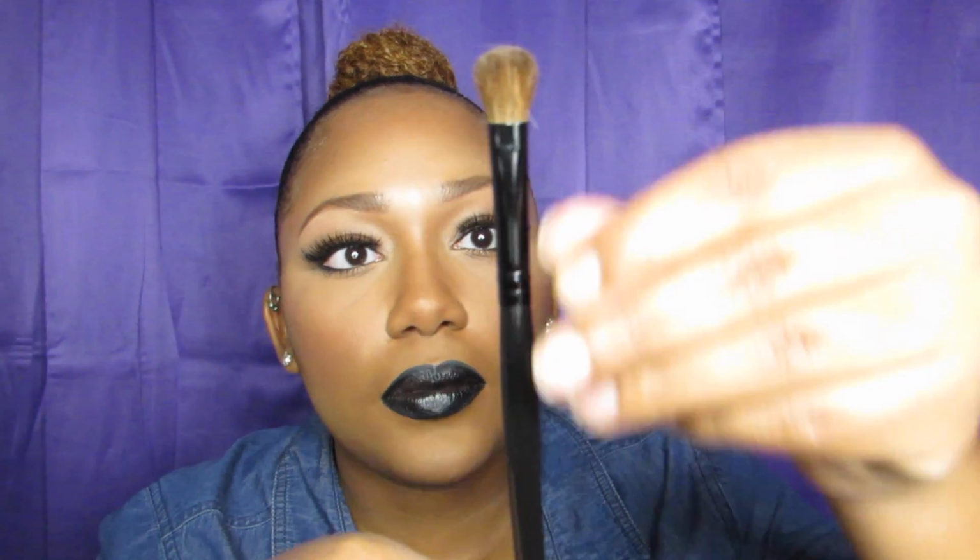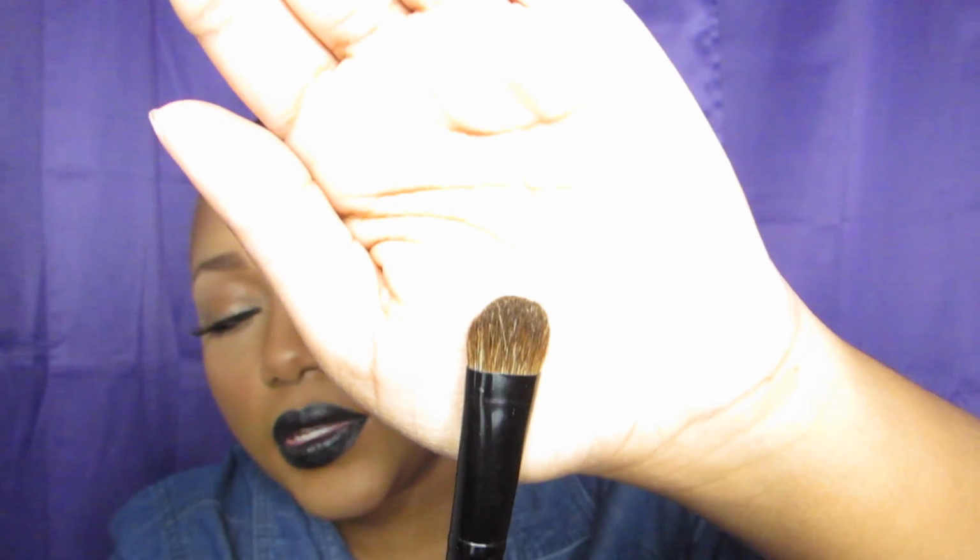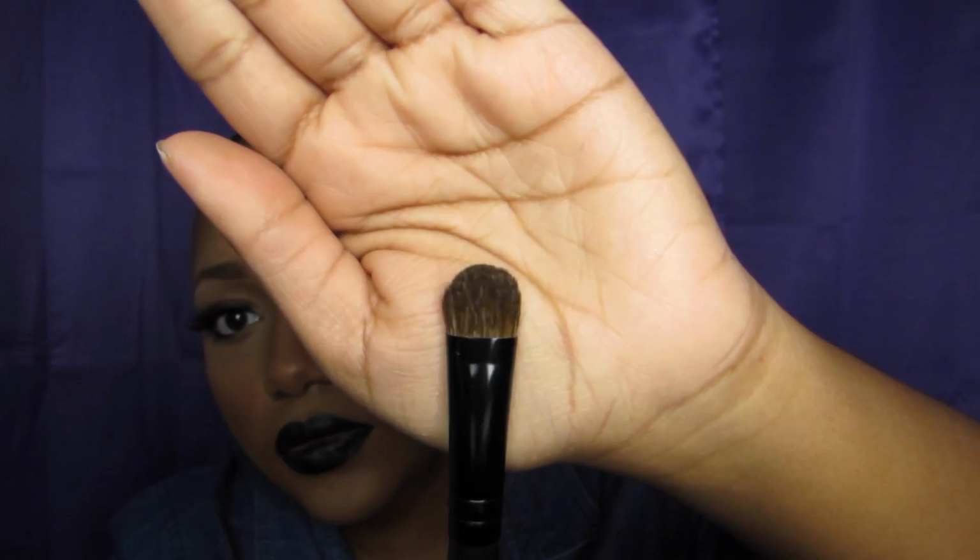And then the rest of their little brushes, they just come in the regular clear wrap paper. They don't have that top part thing on there. Here's another, a blending eyeshadow brush. Okay, another flat shader brush for eyeshadow.